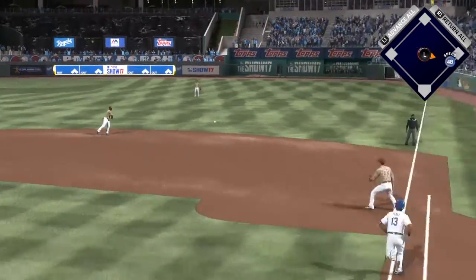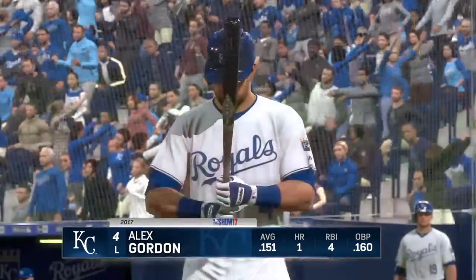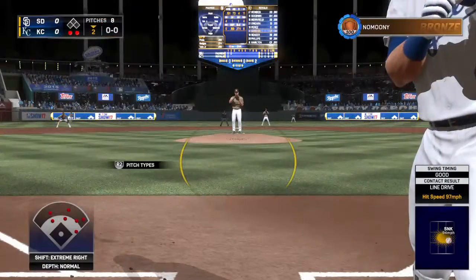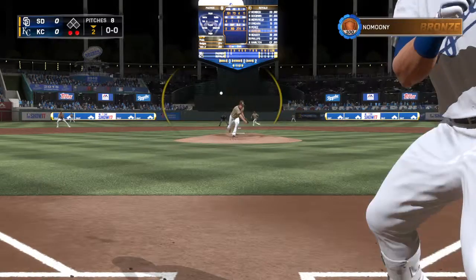Oh, and he misses it. And the effort pays off as he's able to recover and get the second out of the inning. Here's the left fielder, Alex Gordon. And a quick glance at the numbers will tell you it's been a huge struggle for him at the plate this year.